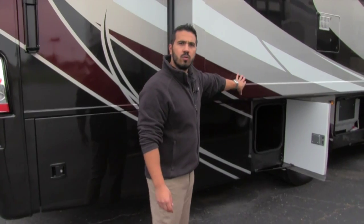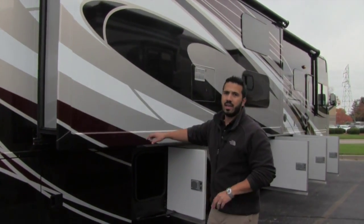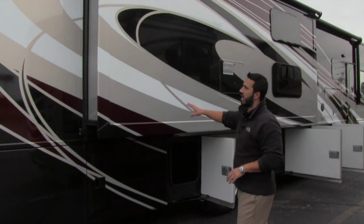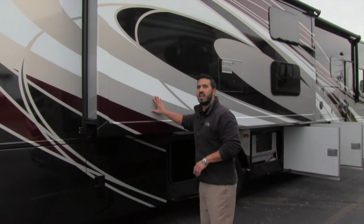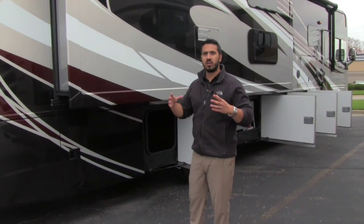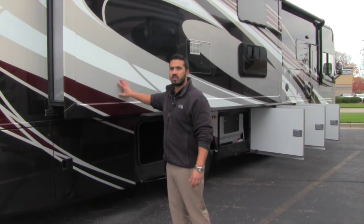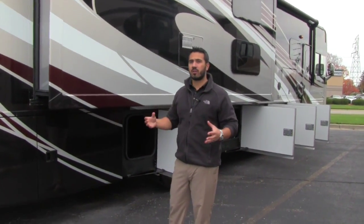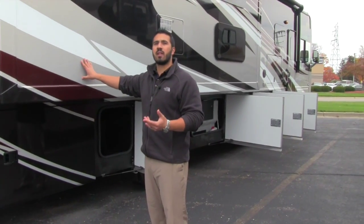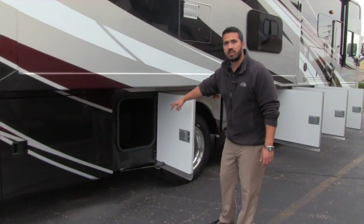On the outside of the coach, take a look at the beautiful paint job. This is going to be full body paint, and this is going to be Sikkens paint. So when it comes to paint on RVs, this is going to be your top of the line paint. The reason is it never truly cures. So what that means is over time, because of heat and cold, and as it goes down the road, your coach is going to flex a little bit. The paint is going to flex with it, so you're not going to get the spider cracks like you will in other brands. A lot of your high-end sports cars, like your Ferrari, Lamborghinis, they use Sikkens paint for that exact same reason.